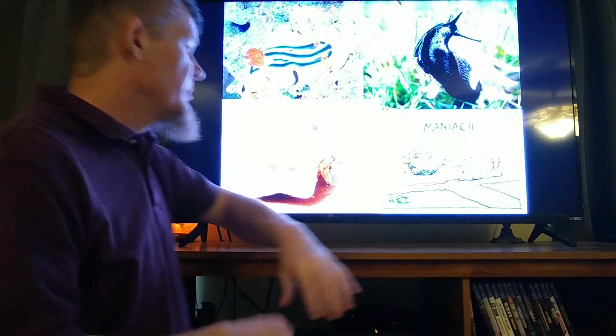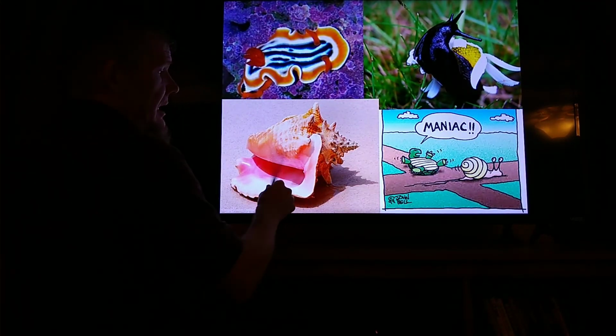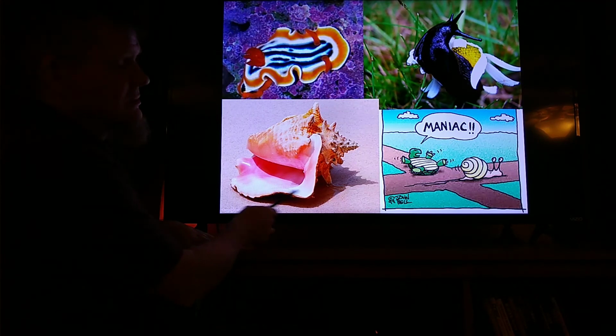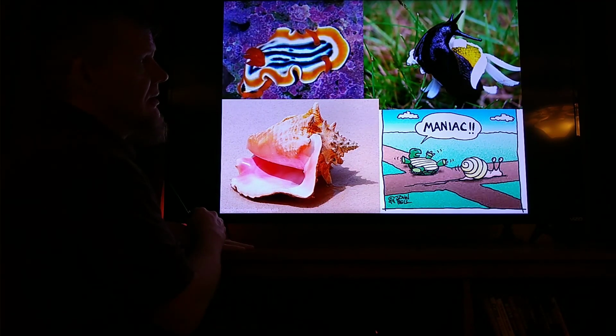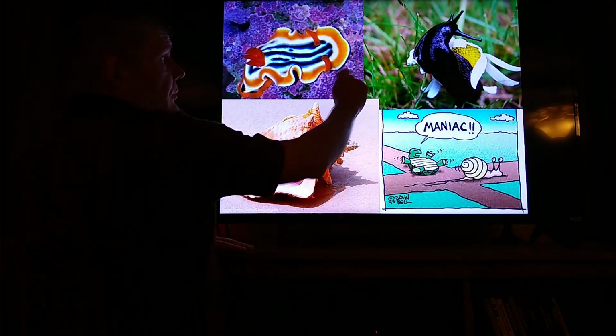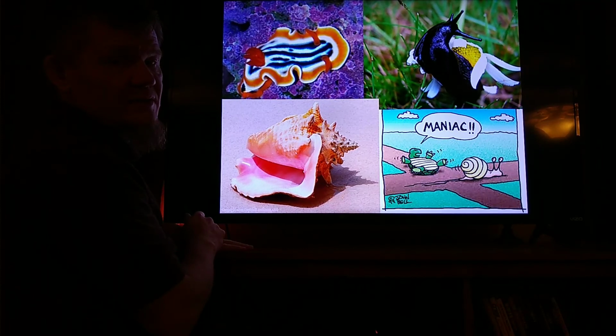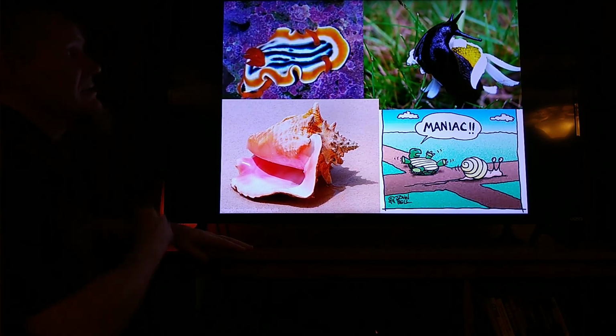Here we see some gastropods. This is a slug. Here is a conch. Right here, magic conch. This is a slug. Those are both slugs. This does not look like any slug you've ever seen before. This is specifically a sea slug.